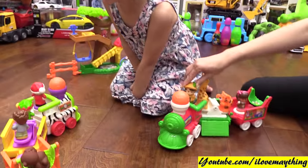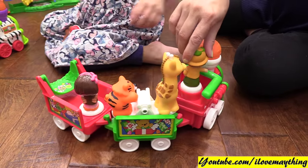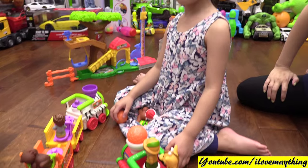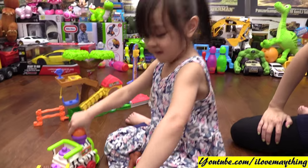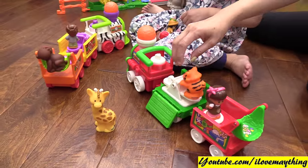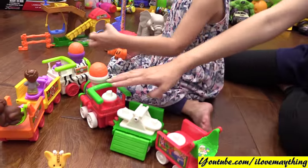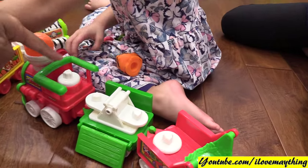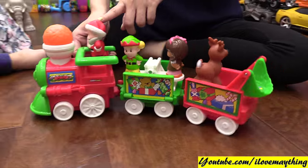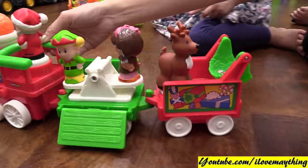Reindeer. Different music, Maya. See? Different sounds and music. I told you. Wow, it's not the same. You see, they have a seesaw and a swing. And see this. Okay. Oh, did you hear that? Ho, ho, ho. Santa. Oh, ho, ho, ho. Merry Christmas! Oh, that's nice!